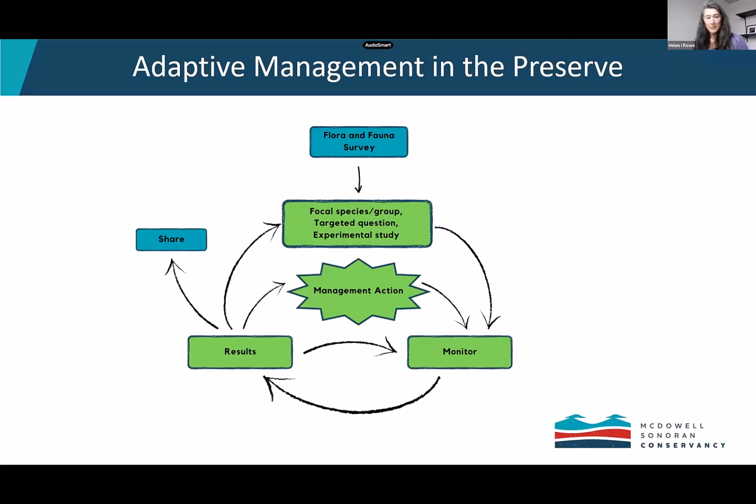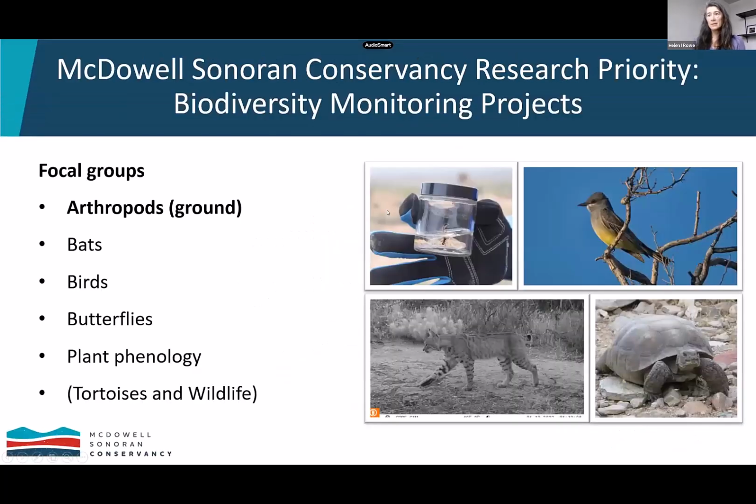So here's the diagram Jesse just introduced, where we think about our management action. I'll be starting with focal species and groups. As you saw earlier, this is our list of long-term biodiversity monitoring projects. I'll be talking about these ones, and Melanie will be touching on these ones a little bit later. For my intro, I'm going to give a quick overview of some analysis that we've been working on just this year on arthropods, and give a light overview of things, and then introduce Bradley for the butterflies.